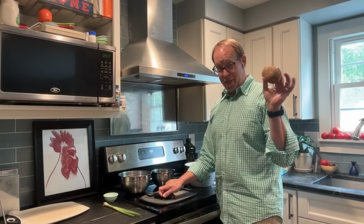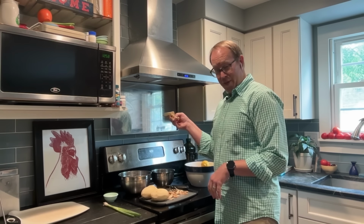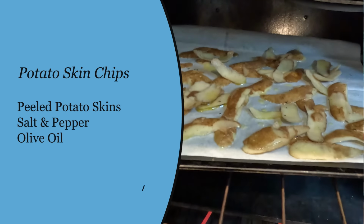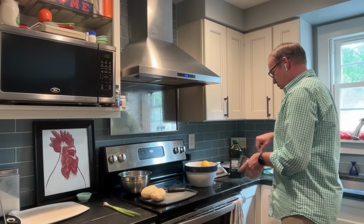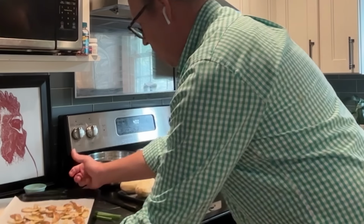So I've got some russet potatoes here. I'm just going to start peeling them. There I've got my potato peels. The rest of this is pretty easy. I'm going to put my potato peels in a bowl, coat them with some oil and salt and a little black pepper, and then bake them. For a lot of my vegetable scraps, I'll save them in the freezer, and make a stock out of them at some point.